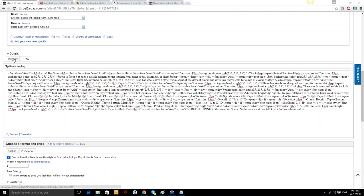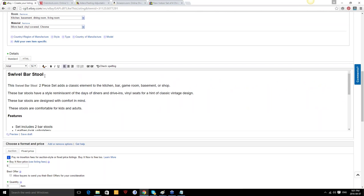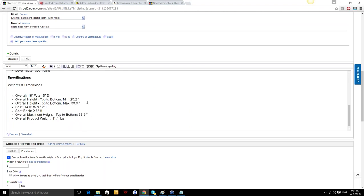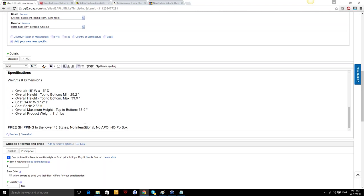So now we're going to go back to standard mode. And you're going to see how this just got bigger because now it's an actual H2 tag. This actually helps ranking big time because I've been testing it. And then what you want to do now is just bold your main keyword. Make sure you have this keyword a bunch of times in your description. Instead of two bar stools, you can put in swivel bar stool, and you can go down and see free shipping.